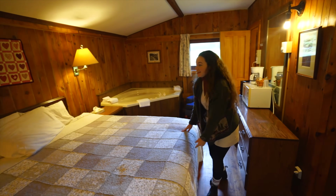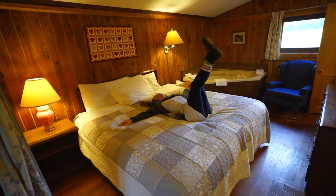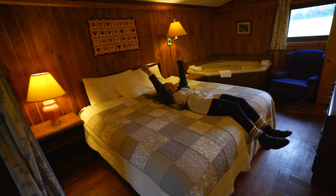Look at this huge bed. I don't even know, is this a king? I think it's a king. Bigger than a king? It's a big king. And it is very comfortable. It's super comfortable. You got two lamps over there, a little quilt above.